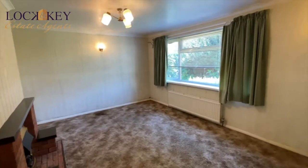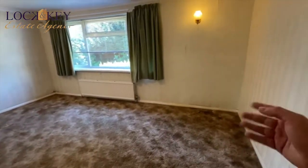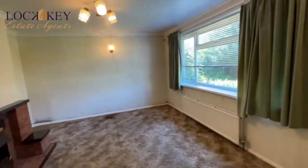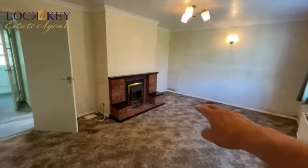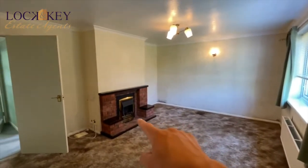Really good size this, guys. Nice double glazed window to that rear garden. Obviously the carpets are old, the wallpaper, I don't think that's great at all. The little areas over there that are dark, it looks like it needs some air in here. And I think the back boiler might be on there.